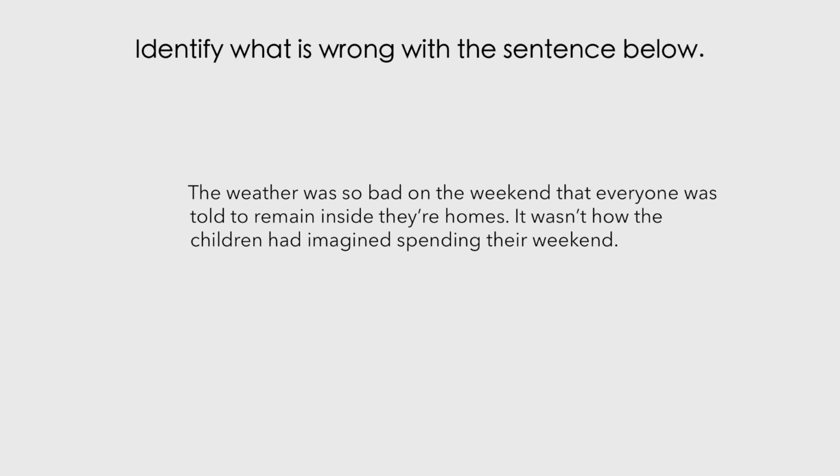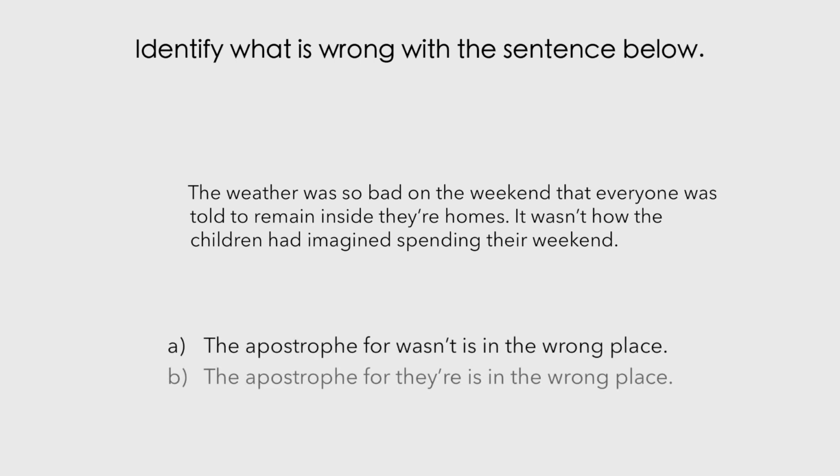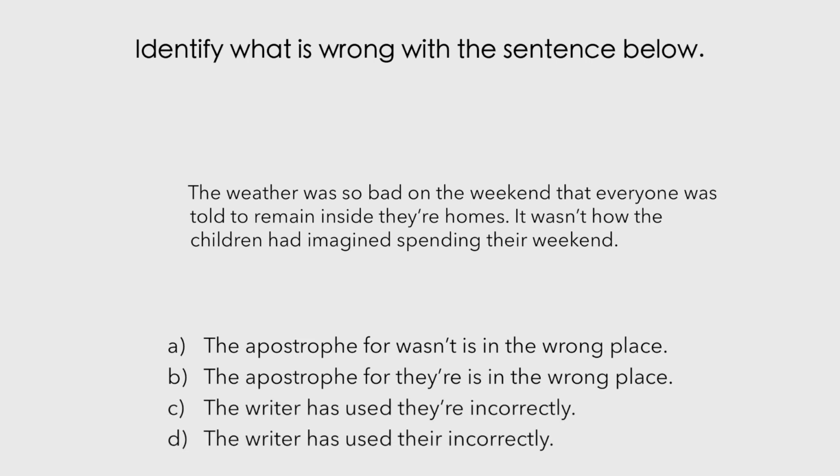The apostrophe for wasn't is in the wrong place. The apostrophe for there is in the wrong place. The writer has used there incorrectly. There we are, our heterographs, and they sound the same, there and their. So let's have a look at the three places that have been identified in the options. So, their homes: they were told to remain inside their homes. Wasn't, and then their weekend time.